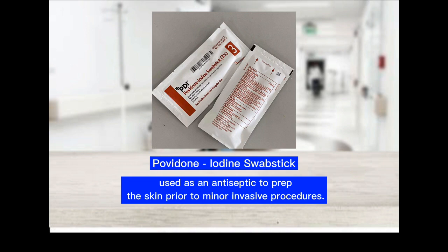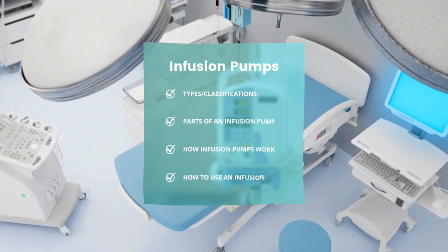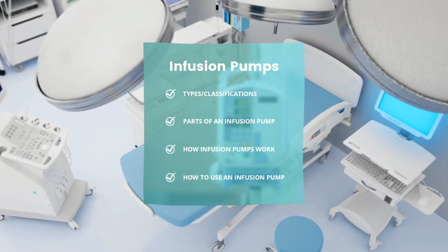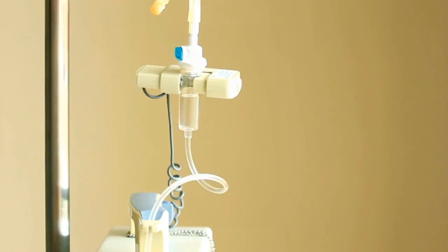Povidone iodine swab stick. It is used as an antiseptic to prep the skin prior to minor invasive procedures. An infusion pump is a type of pump used to distribute fluids in a medical setting. These devices are typically used to manage nutrients and medications. Infusion pumps can supply large or little amounts of fluids, and they can be used to deliver nutrition or pharmaceuticals like insulin or other hormones, antibiotics, chemotherapeutic drugs, and pain relievers.